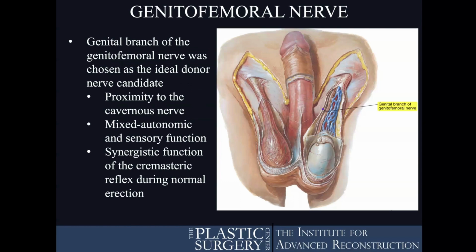So specifically the genitofemoral nerve, that's the nerve that I'm using to fix the cavernous nerve. The genital branch of the genitofemoral nerve we chose as an ideal donor because of a couple of things. One, it's in close proximity to the cavernous nerve, so it's nearby. Also, importantly, it's a mixed autonomic and sensory function. So that's actually very novel that we're doing an autonomic nerve transfer. So we're taking one type of nerve, which is autonomic, and connecting it to another type of nerve, also autonomic.